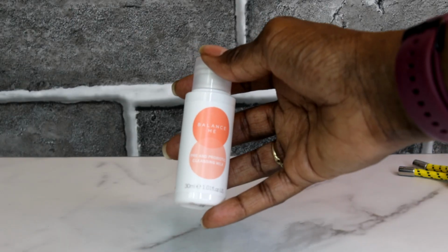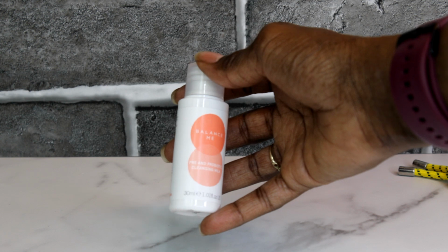So the first product I'm pulling out, we have a Balance Me product. This is a cleansing milk, and I did use this product. This is what we started out with. I use this to cleanse my face. This product does not foam up, so if that's something you're used to, this product is not going to do that for you. It's simply a cleansing milk. It goes on, and I started off with an oily face to really see if this product would clean my skin, and I did feel like it did that.